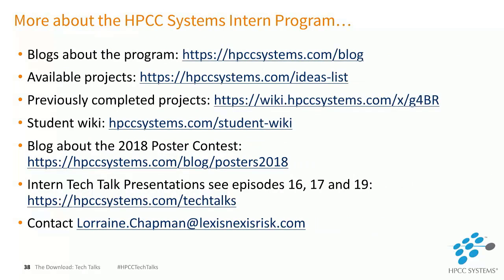Here are some ways you can find out more information about the Intern program itself.